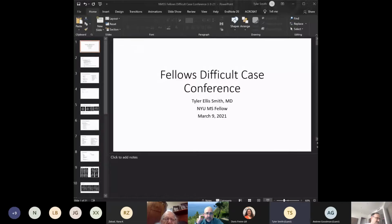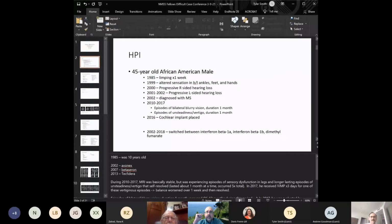Tyler, sorry to interject. If you're advancing the slides, we can't see that, or at least I can't see it. Oh, you can't see it? Does it need to be on slideshow? Because at least on my screen, it's very small. Yeah, if you go to bottom right, you have the presenter's view with all your other slides. You want to go to slideshow, I think. Yeah. So what can you see now? Can you see the slide that says HPI and a list? Yeah, it's small text for the old farts in the group.